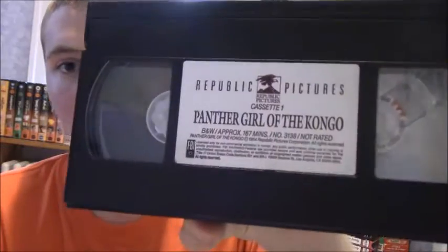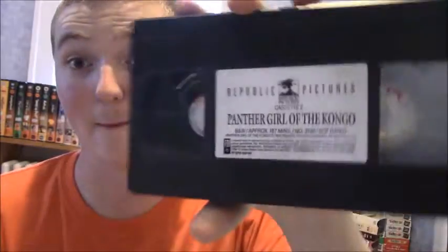And lastly, part one and part two. Part one has two print dates, and part two is just printed on the one date. There's no second print date.